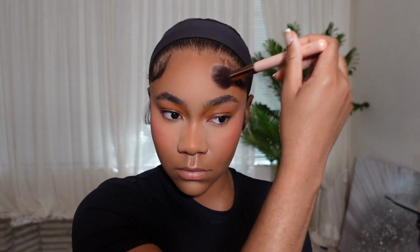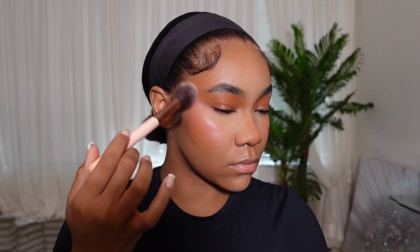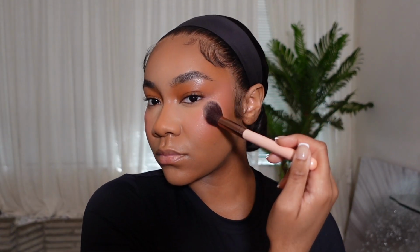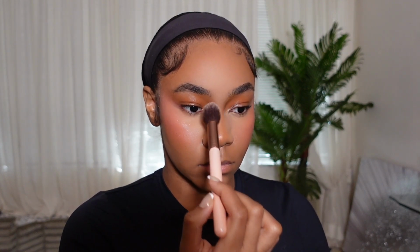Since my forehead is oily in the center, I don't put this in the center, but I put it on the outer parts of my forehead so that they still look like a glazed donut without making me risk looking too oily throughout my day. And I have to use a really light hand when I do this, because with these type of balmy texture products, it could lift the product underneath it if you use a brush that's too dense and if you apply it too hard. So this is what my face looks like after I applied that balm.